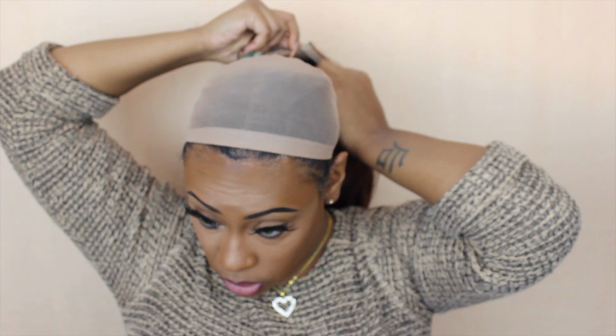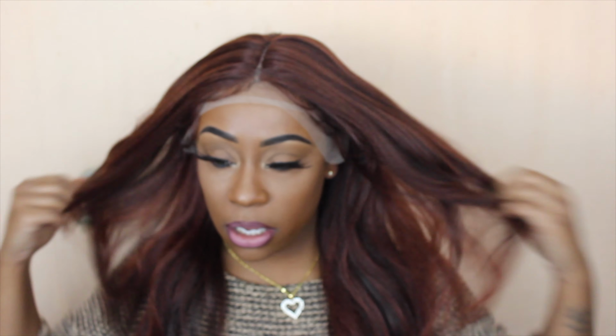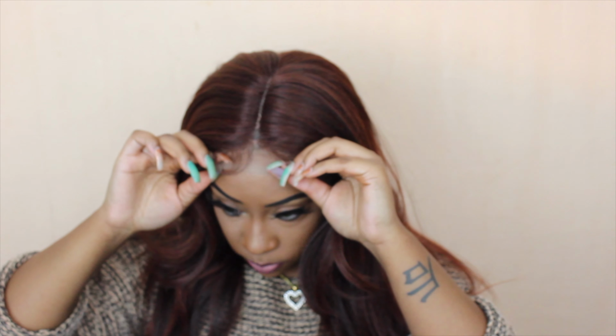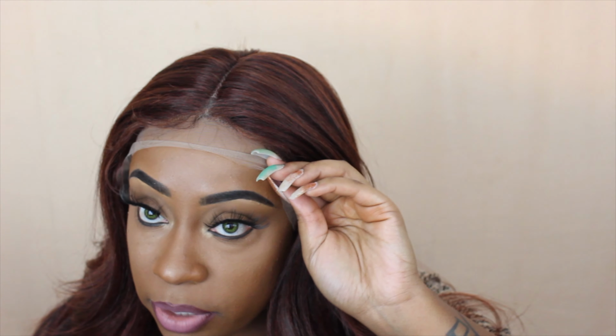I'm going to push back a little bit, and then just put this baby on. Oh, it fits good with the straps like that. I would say this is more on the medium head friendly side, more normal, but I don't think it is super big head friendly. So yeah, this is what the lace will look like. You will need to blend it.